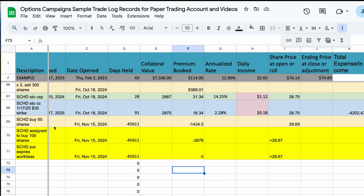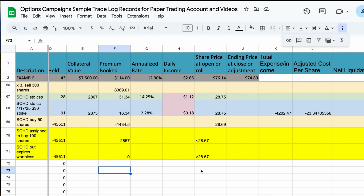Okay, so if the share price is less than 28.67 at the end of the day, I will be assigned to buy 100 shares and I will pay $2,867 for them. And if the share price is above $28.67, then the contract will expire worthless and no money will change hands, no shares will change hands, and the contract will just expire.